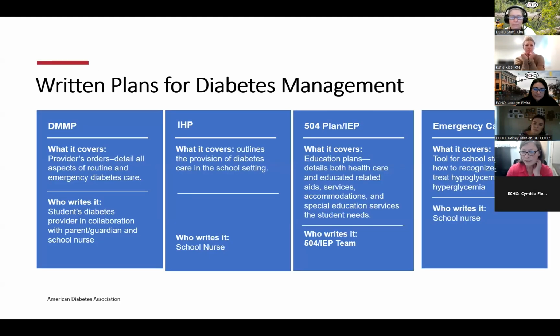This is, real briefly, the different types of plans, what they cover, and who puts them together. So basically, again, the IHP is medical care. The 504 is academic accommodations and special education needs. The 504 is a team approach. It's put together by the team. The healthcare plan is generally put together by the nurse with obviously parent and healthcare provider involvement, but that health plan at school is developed by the nurse and maintained by the nurse. Next.